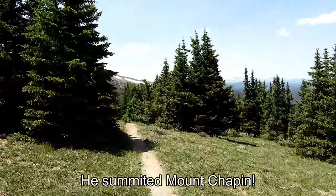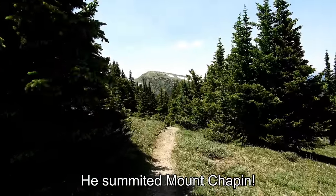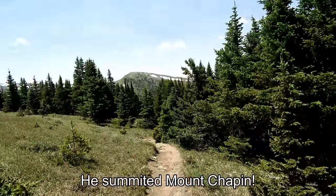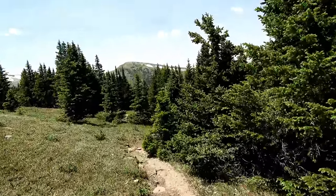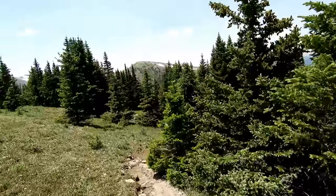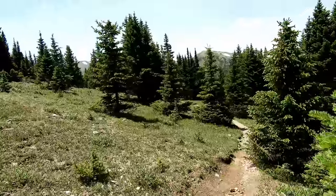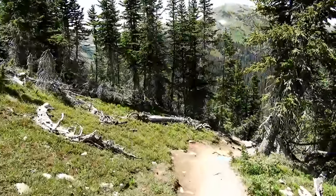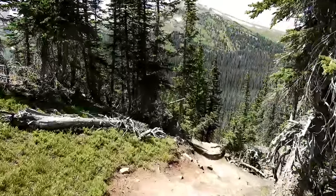I mean, we're talking 2,000 feet up, 12,500 feet above sea level, and he hiked to the top of Chapin, and I'm just like, wow, that's amazing, man. So for him to do that, wow, hats off, man, props to you. Man, he owns the day up here. I'm still blown away by the blind gentleman that did this hike.